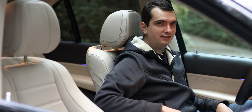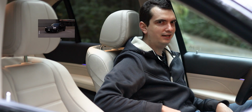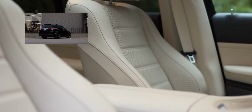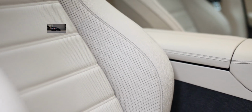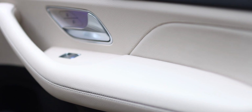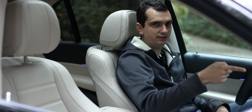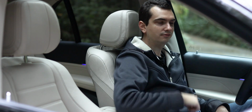And once you are inside the GLE, well, it doesn't really feel like a GLE. It feels more like a GLS, or the S-Class of SUVs, because it is so comfortable in here. These seats are fantastic. They are, of course, heated, ventilated, and massaging. As well, the center armrest and the armrest on the doors are also heated. Plus, these seats can be adjusted to whatever your height is. Actually, you can even enter your height in the infotainment system and the seat will adjust for you.